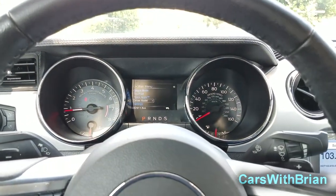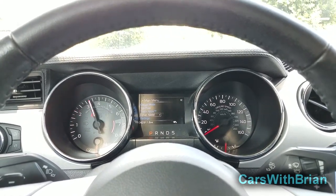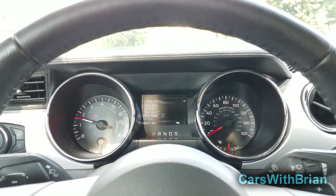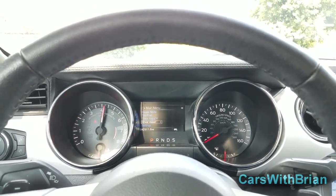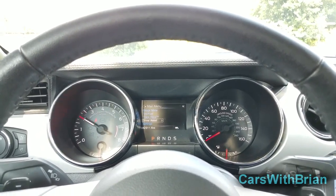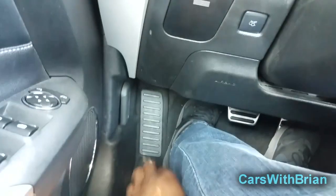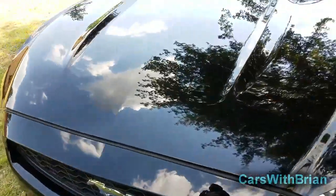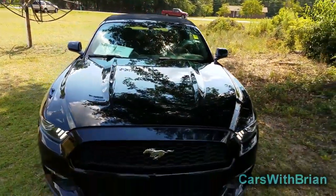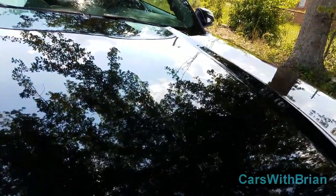I'm gonna give it a quick rev for you here. I love that turbo whine. Oh yeah, I love that whistle. All right, I'm gonna pop the hood for you, which is right down here. I'm gonna step out here and let you look at this 2.3 liter under the hood here. Oh, this color is just beautiful in this car. Give me one second here.